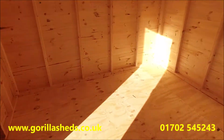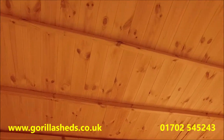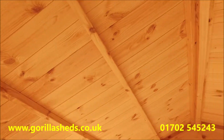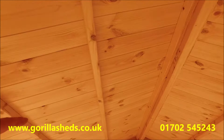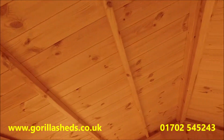The roof of the shed is the same as the exterior cladding. It's 5th grade or better Scandinavian redwood pine, and it's just got a couple of little beams running through it just to tie it all together. The strength of the roof is coming from the centre there down to there. These beams here, they're just there to tie it all together.